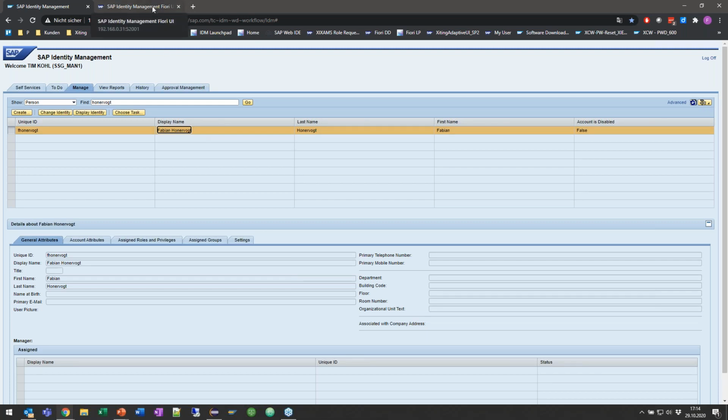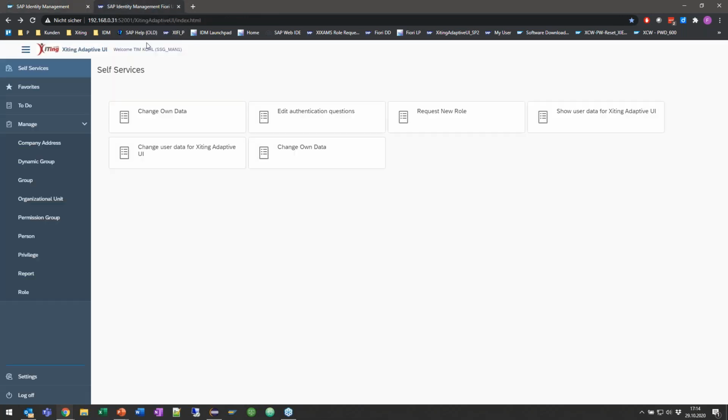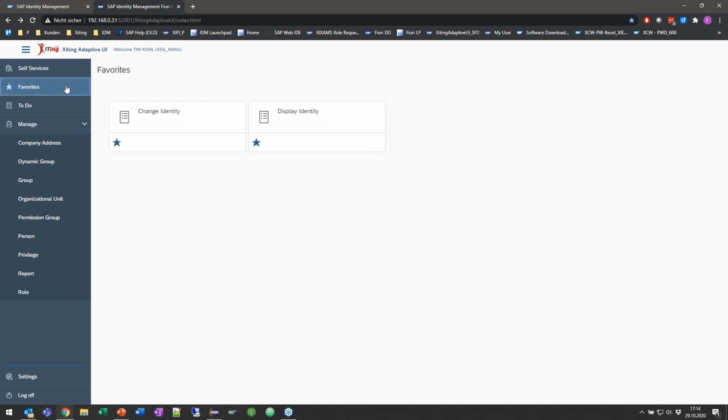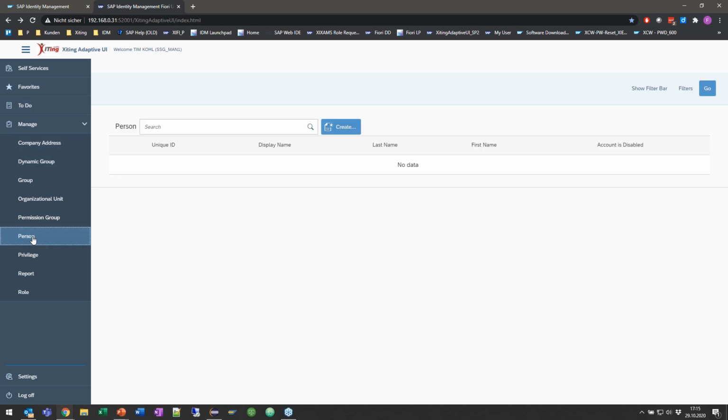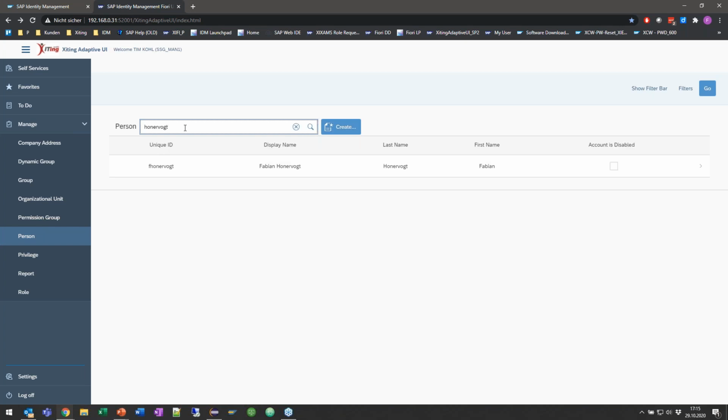If you now jump into the Fiori UI, you see it here. We have on the left side several topics like we had in the WebDynpro on the top. We have our self-services, we have favorites, we have our to-do tab, and afterwards we can select an entry type, for example, the MX person, and can also search for a user here.